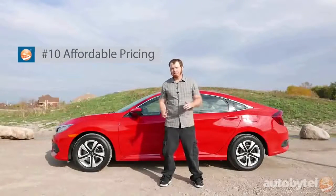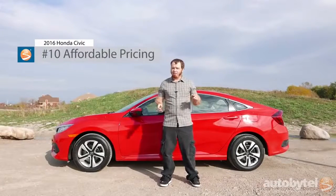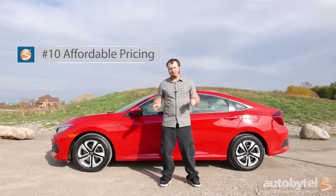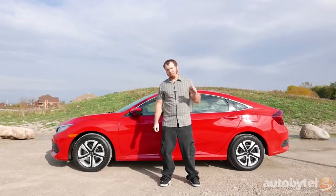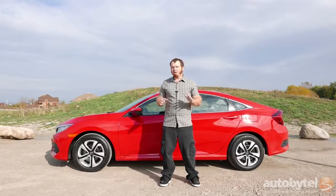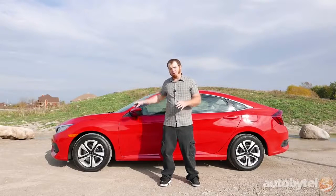Number 10, the 2016 Honda Civic is affordable, but not the cheapest compact car out there. The car that you see behind me, the base 2-liter with the 6-speed manual, will cost you $18,640. If you want to spend all the money in the world on a Honda Civic, you're looking at about $26,500 for a 1.5-liter turbo with the CVT and a lot of bells and whistles.